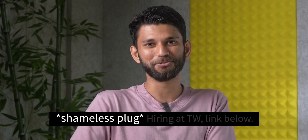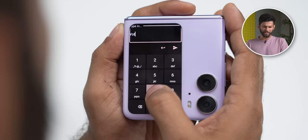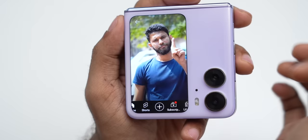But thank God, you have a third-party app called Cover Screen for the Oppo Flip. It lets you run any app on this big screen. So basically, you can type, reply to messages, or even, this one's my favorite, watch YouTube Shorts on it. This is the ideal display size for shorts.